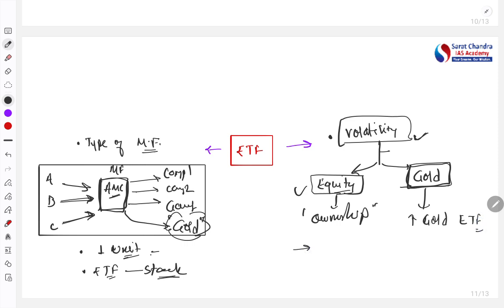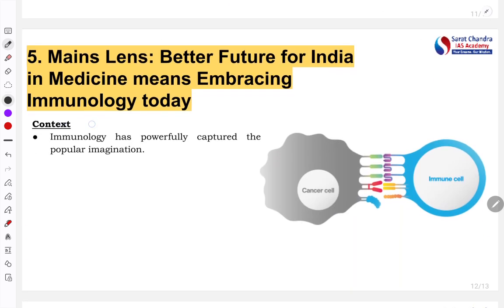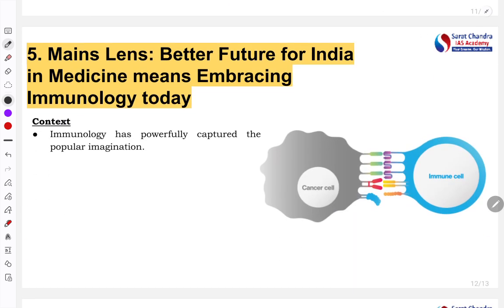Then the second reason is that the investors also want to diversify their investment. Diversification of investments, right? Then another reason is that in the Union Budget 2025-26 also we got some tax clarity with respect to the gold exchange traded fund. So these are some of the factors because of which we are seeing the rise in the exchange traded fund. Next article is about the mains: a better future for India in medicines means embracing immunology today.